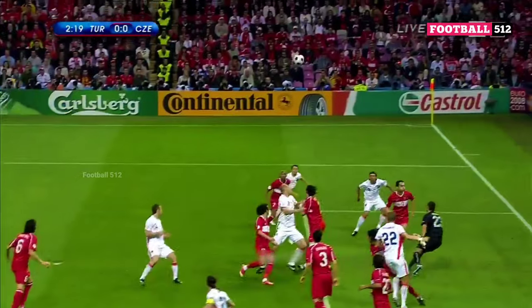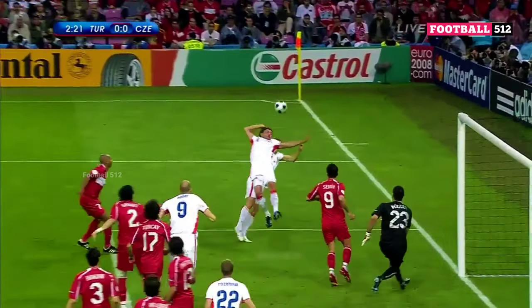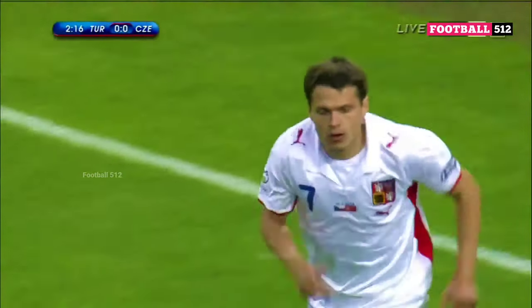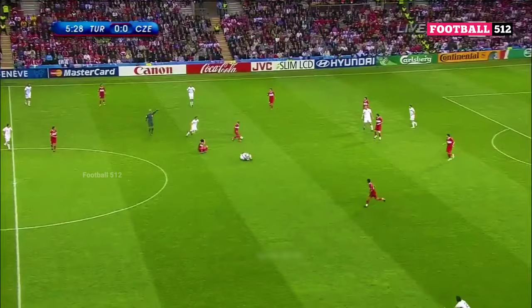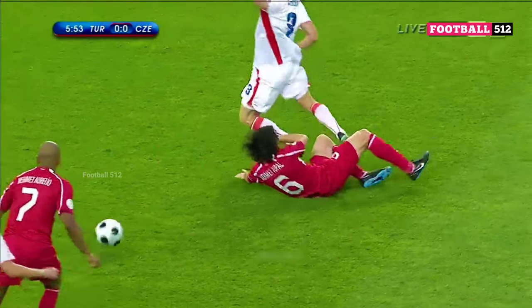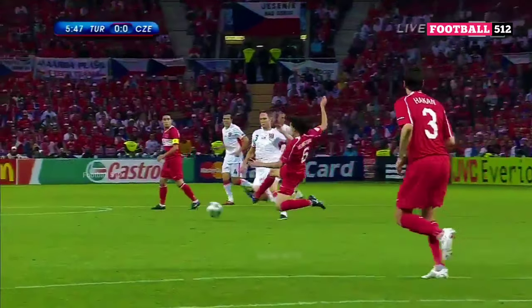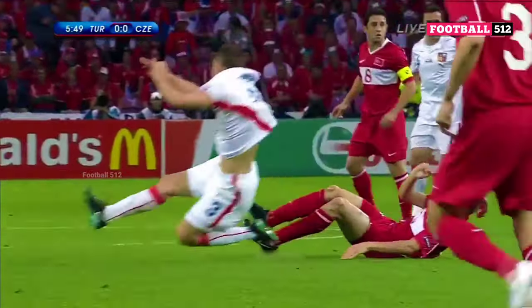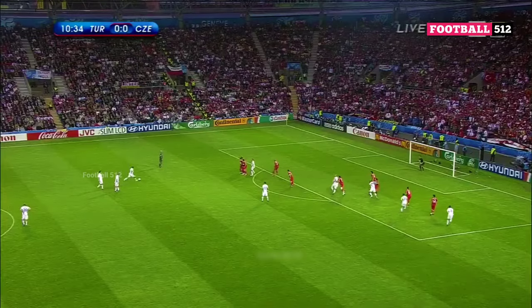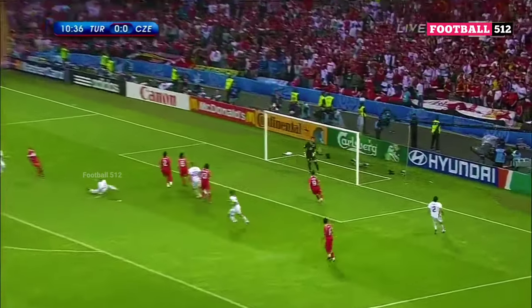Well, they had two around the back post. Libor Sionko was one of them, just in behind Grygera. Oh, yellow card. First one shown to Mehmet Topal. Jankulovski. Collar!